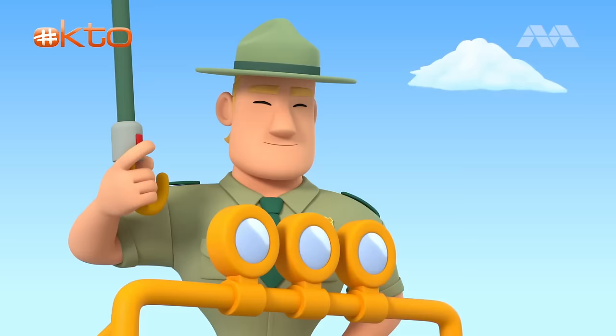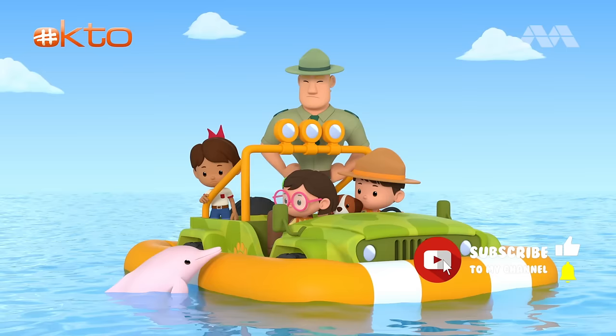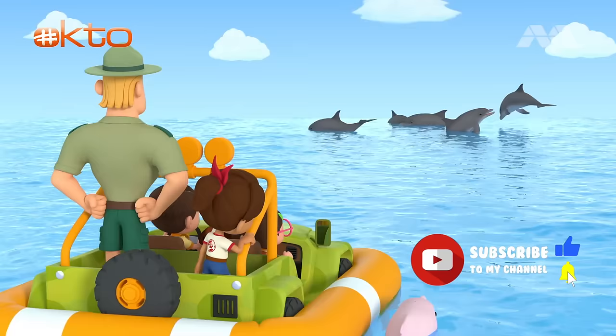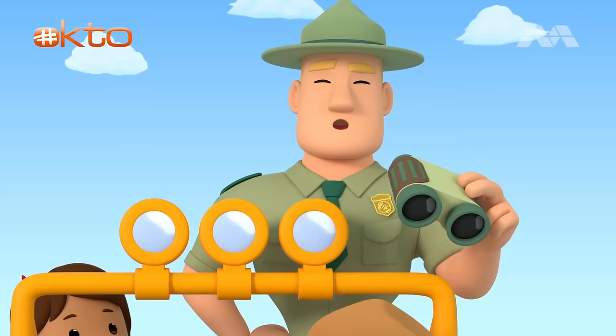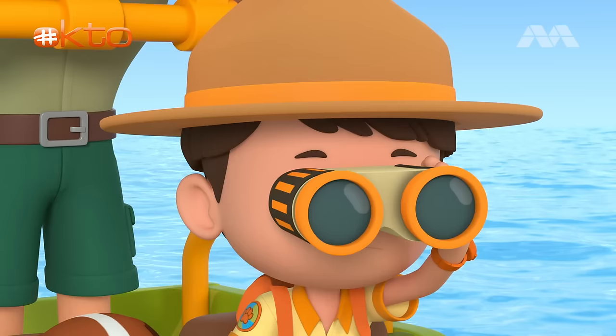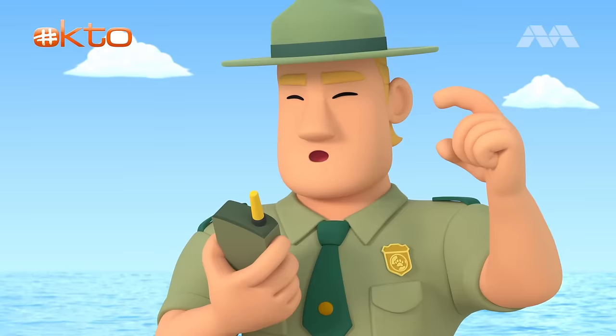I was patrolling the area for pirates. Why do you have a little humpback dolphin with you? We're trying to reunite Bubbles with his family, but he doesn't want to join them. Ah, those are bottlenose dolphins. You've got the wrong family. How do we tell the difference? Let's call my friend Ranger Joey to find out. She's the ranger who's no stranger to swimming with dolphins.